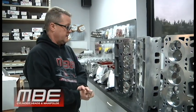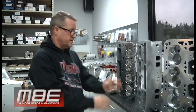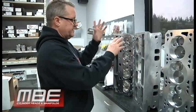And then we have the drag race versions. With the 13 degree, we also do a midget version, which has a smaller exhaust port and smaller intake port. I believe that won the Chili Bowl a few years ago. I can't remember what year it was. But yeah, this stuff runs very, very good. And we can put down nozzles in it and everything like this.